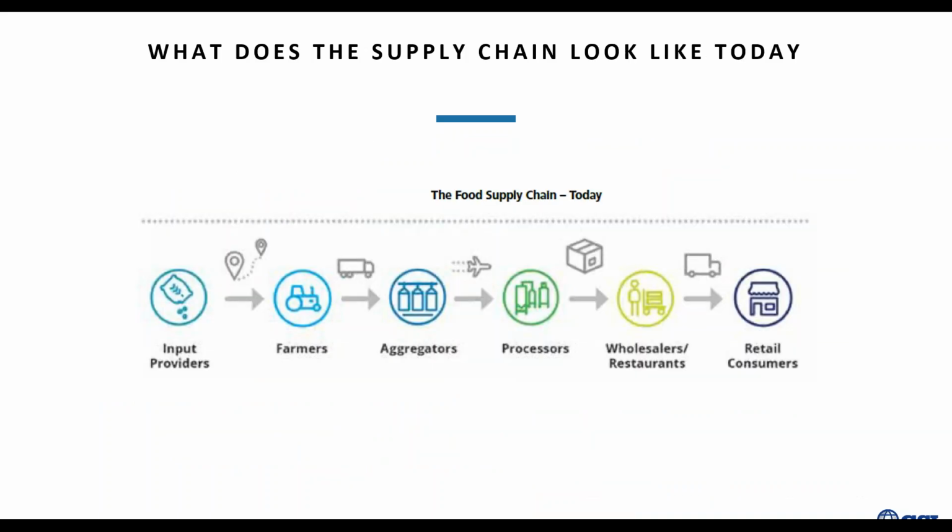This is what the supply chain looks like today. A very linear approach. Somebody says, I need something. Farmers go out, they grow it, then they take it and give it to an aggregator who does processing to it, ships it to the wholesaler or restaurant, ultimately to the retail consumer. Very linear operation.